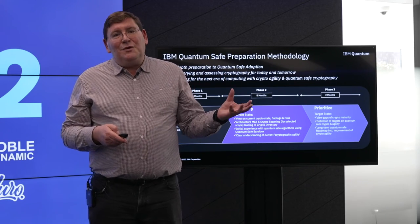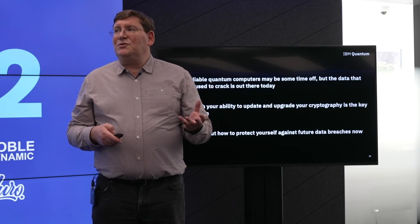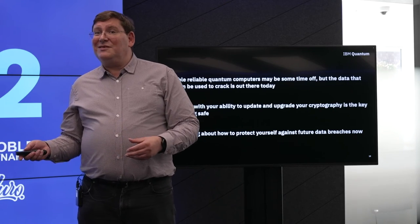So let me leave you with three thoughts. The first thought is that while scalable, reliable quantum computers might be some time off, the data that those computers can be used to hack is around today and can be stolen today. The second thing is that being agile with your ability to update and upgrade your cryptography is the key to remaining safe. And that's actually true whether you're thinking about quantum safe or just today safe.